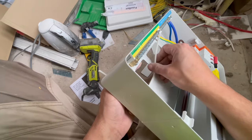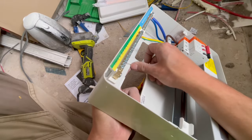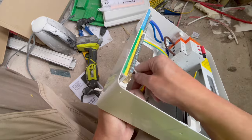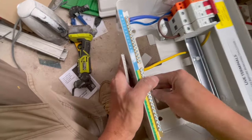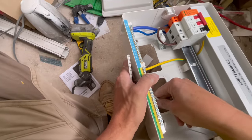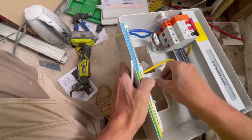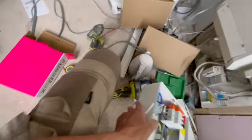Those who follow the channel will see how many jobs I go to with damaged insulation, for all the different reasons, and this can be one of them. And it's such an easy one to avoid by fitting this properly. Although I don't know why they don't just give you this the right size, because it's going to be that big. Yeah, where did they put my cutters?